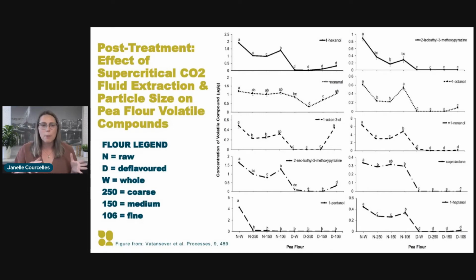Here's just an example of a post-treatment. This is a study that looked at supercritical carbon dioxide and ethanol fluid extraction. This was with the intention to remove some of those bitter and beany notes associated with the sensory properties of pea flour. Where those are highlighted on the right portion of each of these individual graphs, you can see that this treatment was quite successful in reducing or eliminating a lot of these volatile compounds present within the pea flour.